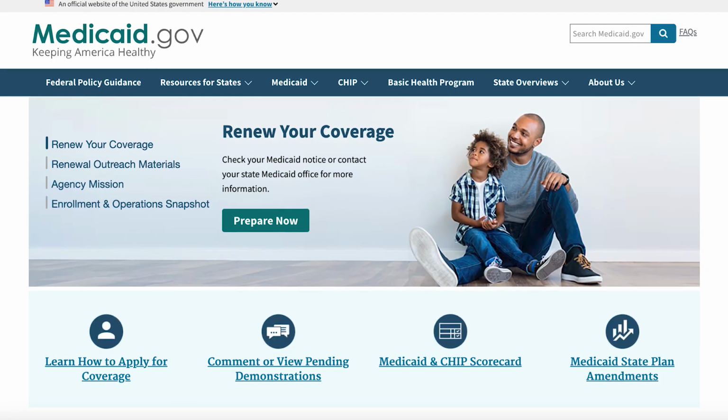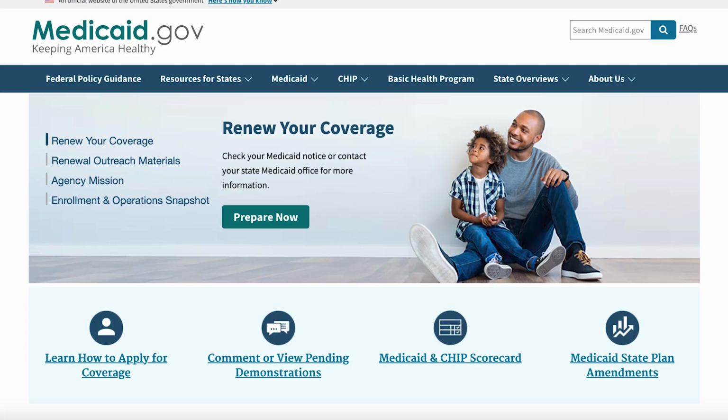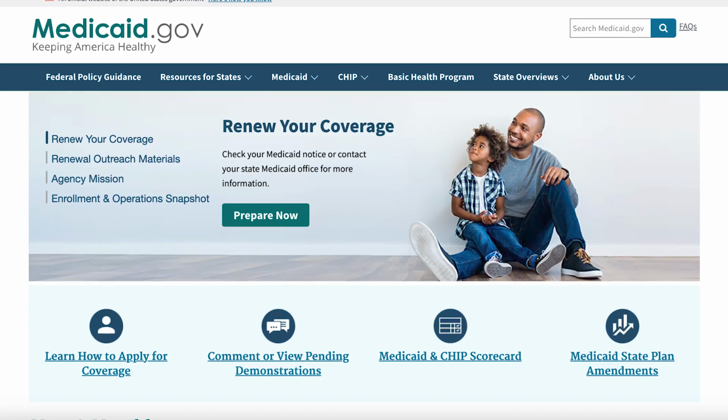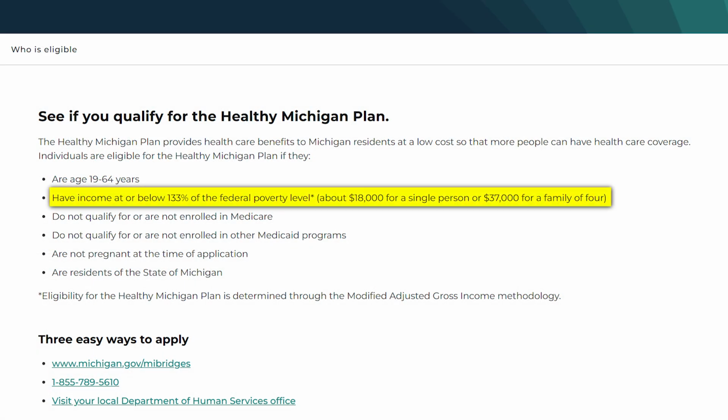Number 5, Medicaid. If your business is still early and your income is lower, you might qualify for Medicaid, a joint federal-state program that offers free or low-cost coverage. Each state sets its own eligibility rules. Here in Michigan, where I live, a family of 4 can qualify with an income of about $37,000 per year as of this recording through a Healthy Michigan plan, which covers preventative care, prescriptions, hospital stays, and mental health services.